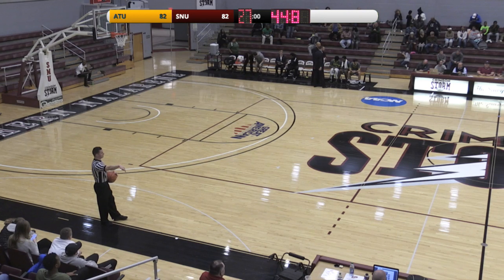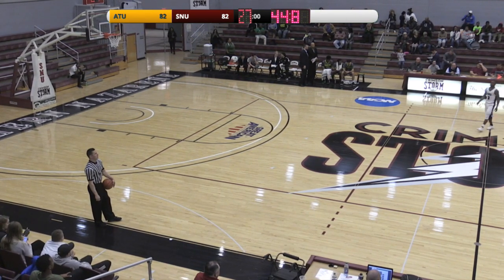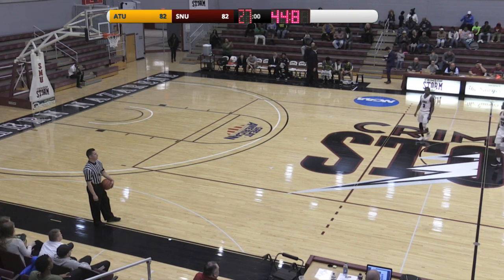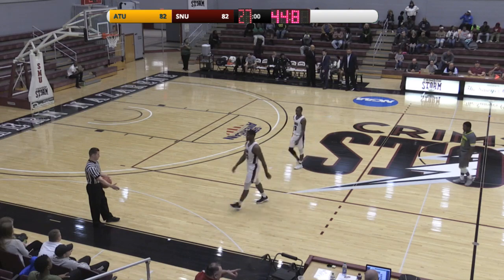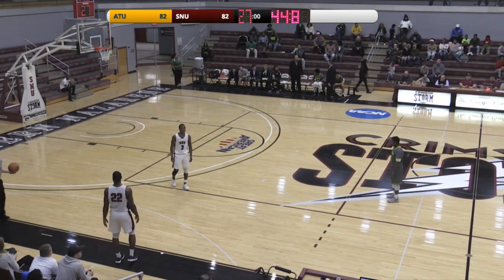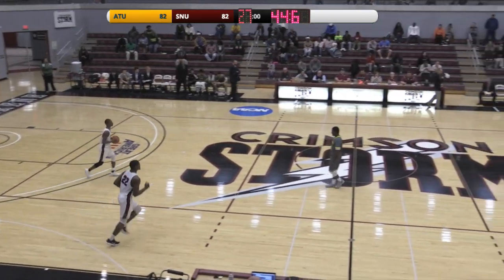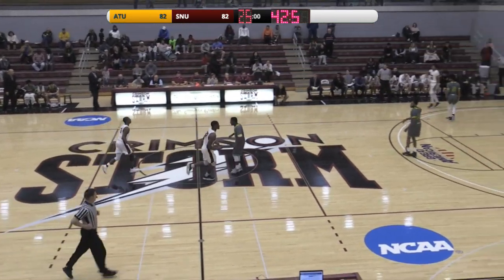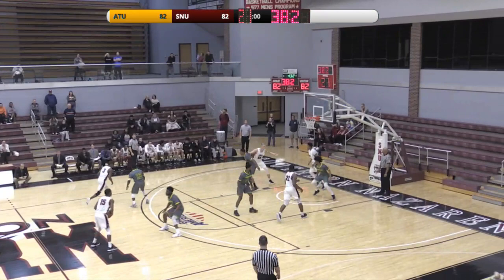And we're back here at the Sawyer Center where we have a tie game with 45 seconds remaining. It's 82-82 after the three-pointer from R.J. Glasper tied the game for the Wonder Boys. SNU ball, 27 on the shot clock. Newton and Spate here in the backcourt. We'll see where they go with this one. I would imagine they try to get the ball inside to Starkey. That's what they've been doing all day.